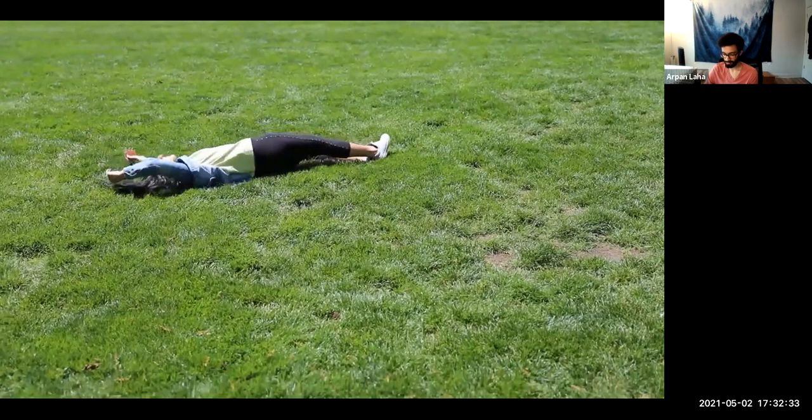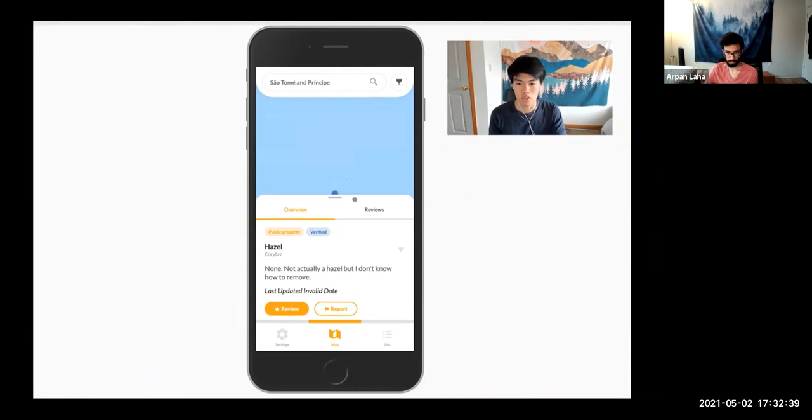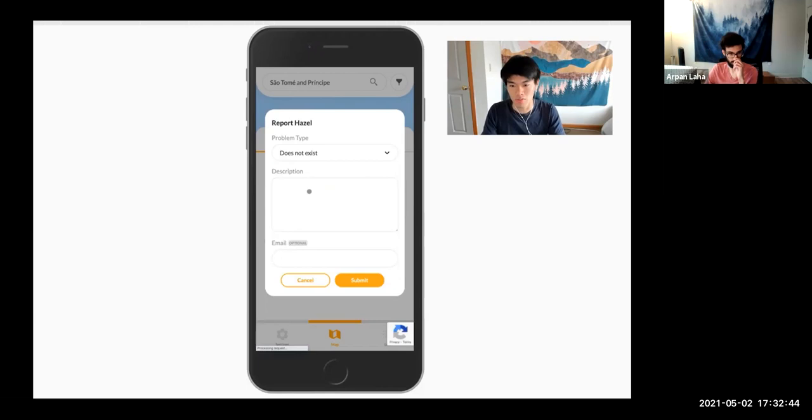Sometimes locations can have various problems associated with them. For example, check out this location in the middle of the ocean. I'm going to report this location to make sure it gets removed. Notice that reCAPTCHA is running in the background to make sure I'm a human. These reports will be reviewed by Falling Fruit administrators who will take action.